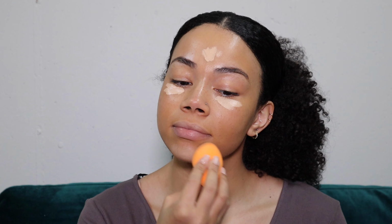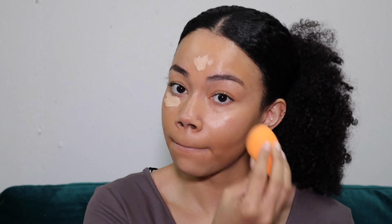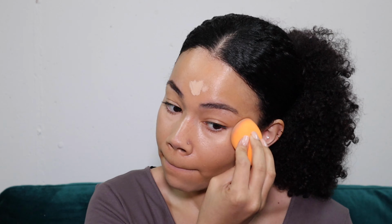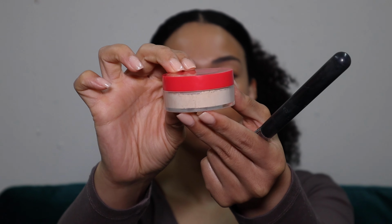All right, so we're gonna use the same sponge and just blend it out. Okay, so once that's all set, I'm gonna go in with the Juvia's Place. This is their White Sands setting powder. Go in with a little of that on the areas that I concealed, just to set my face.